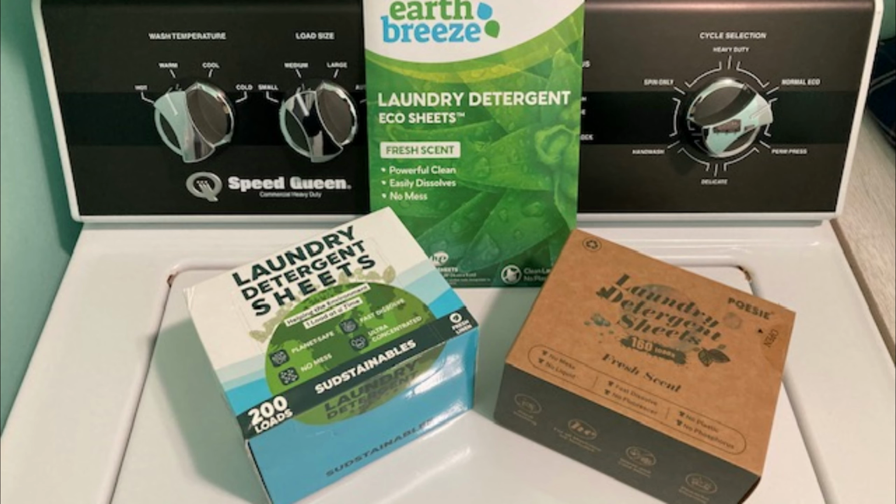Now the manufacturers of these laundry sheets claim to be eco-friendly. In a lot of cases, that's true. They do contain fewer ingredients that pollute the air and waterways. They come in small cardboard boxes rather than plastic. And because they're smaller and lighter in weight, they require less energy to ship.